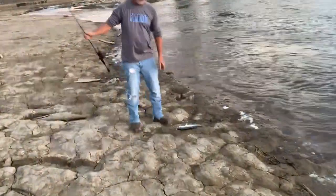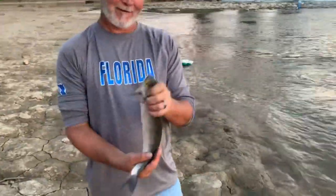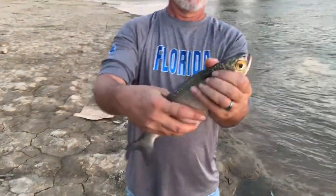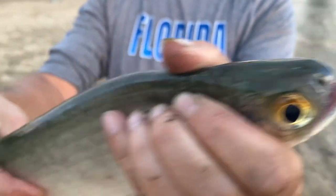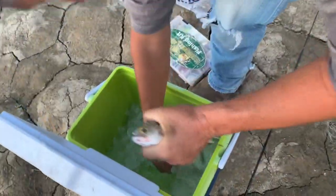That's a blue knife. Catfish bait. We're not picky. Oh, well, yeah, moon eye. See the teeth in that jerker? Yeah. Let's get a good look at it. We'll take that for bait.